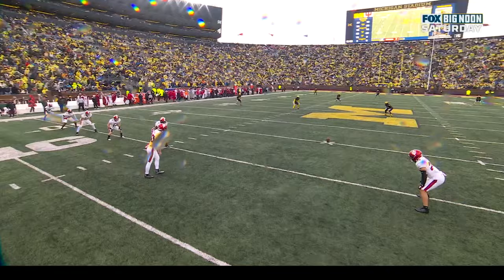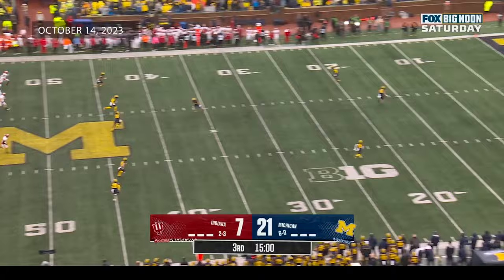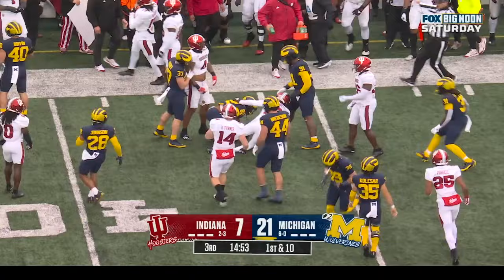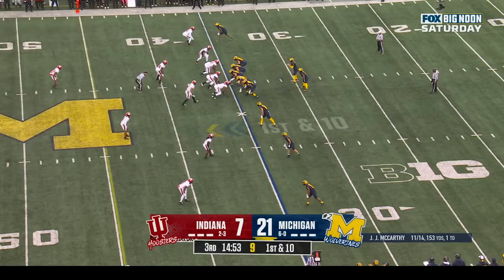Chris Freeman will send it away. Here we go, second half. Starting, Morgan from the 6 with a lane. Gets to the 30, up to the 35, before finally being taken down at the 36 for Michigan in the first half. 4 penalties for 44 yards.